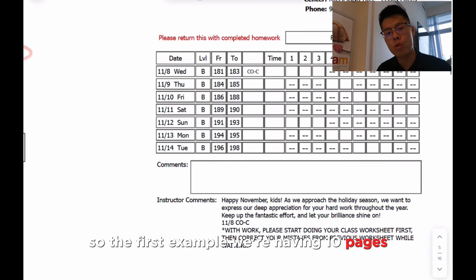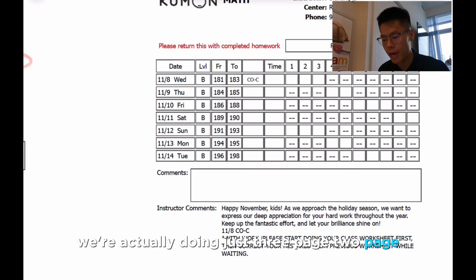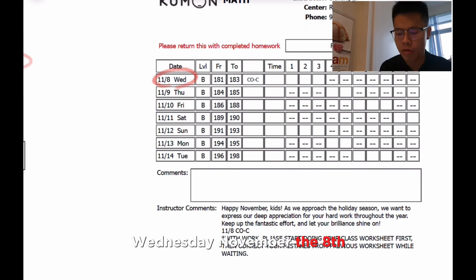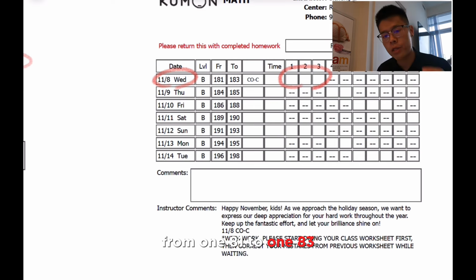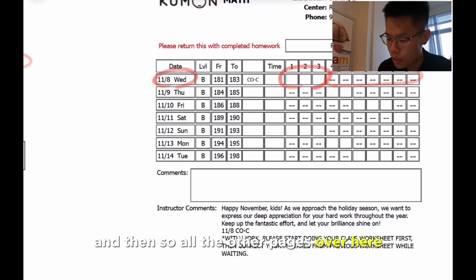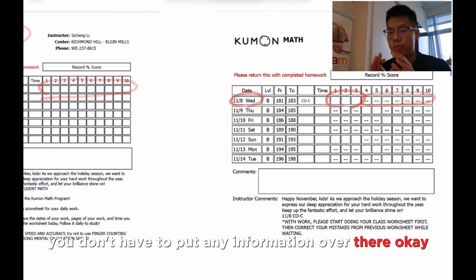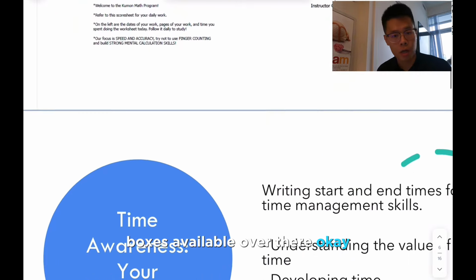In the first example, we have 10 pages, but in the second example, we're actually doing just 3 pages, 2 pages, 3 pages, 2 pages. So the difference is the workload. As you can see, on Wednesday, November the 8th, this particular student is only doing 3 pages, from 181 to 183. All the other boxes over here are dashed lines, which means they're blocked. You don't have to put any information there, okay? The second day, Thursday, the student is doing 2 pages, 184 to 185, with only 2 boxes available.